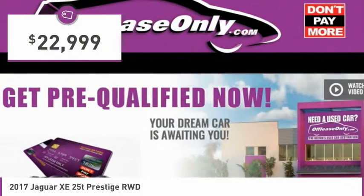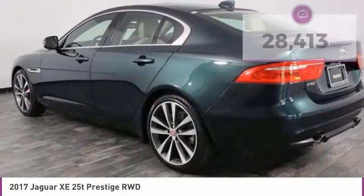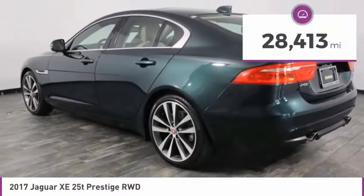It is priced below $25,000. This vehicle has less than 30,000 miles.